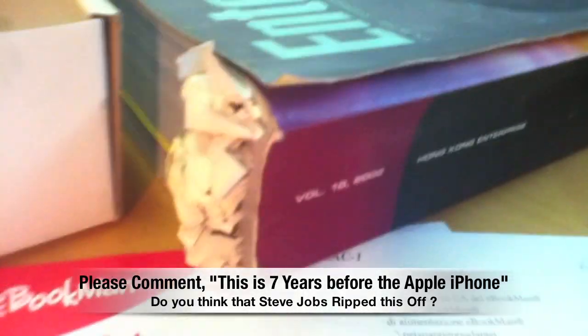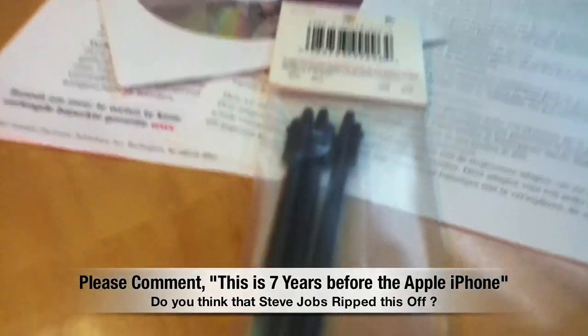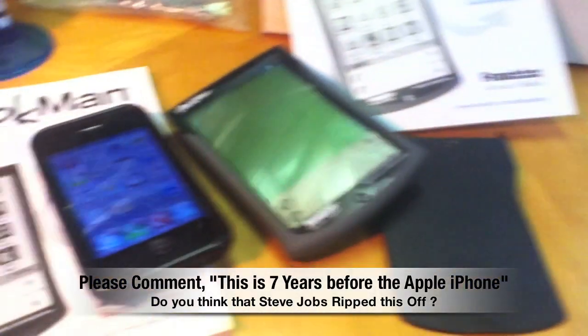This could be fun. Let's get prior art to get people out of a lot of these patent jams that they're in. Especially things that are dated 2000, 1999, etc.